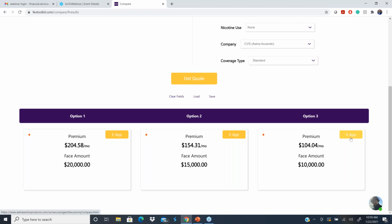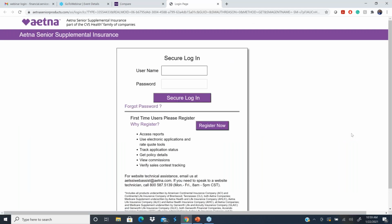Okay, guys, and then check this out. I click on eApp. It's going to direct me directly to the CVS Aetna. All I've got to do is log in and start my application. Booyah! How cool is that? I love it. I love it, dude.